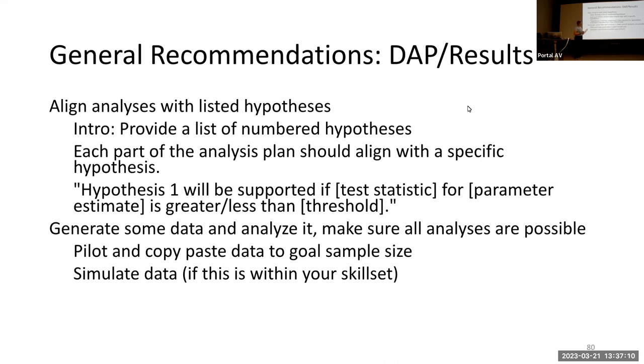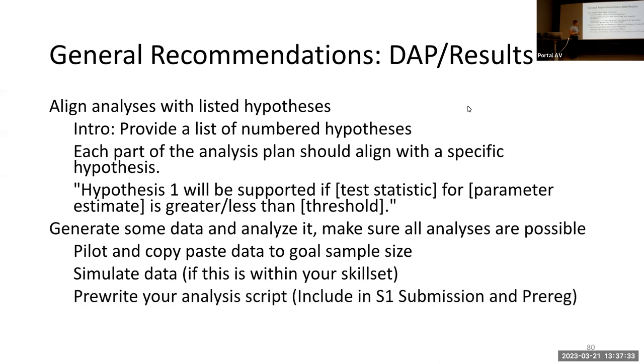Simulating data, you could do similarly, but especially if you simulate data, you want to make sure that it's coming out in the form that it will come out of the survey software. So for example, if you're using Qualtrics and Qualtrics spits out the results for ethnicity as five different boxes, then you want to make sure that the data that you generate looks like that, so that all of your code runs. And you can pre-write your analysis script, and you can even include that as part of your stage one submission and your pre-registration. So it would be like extra supplemental materials in your stage one submission.